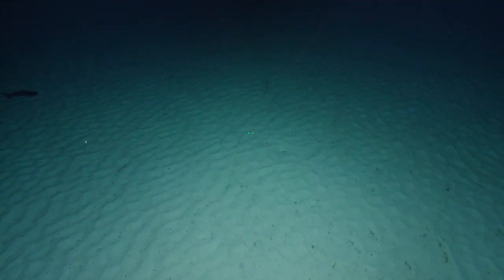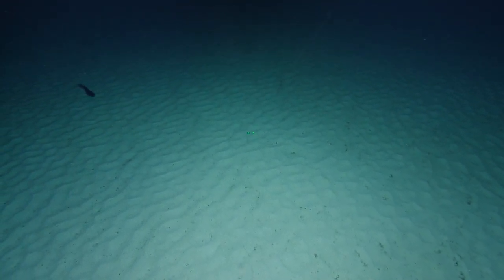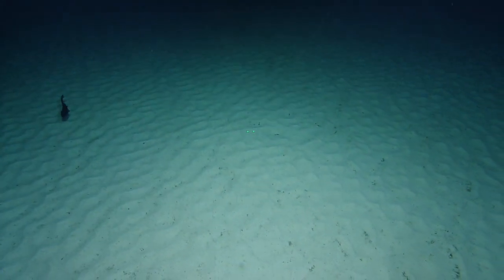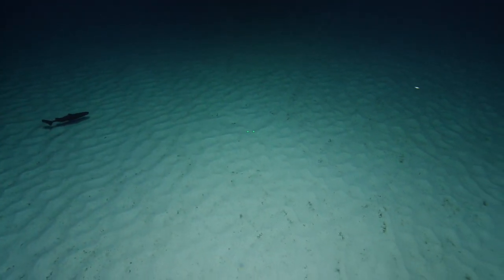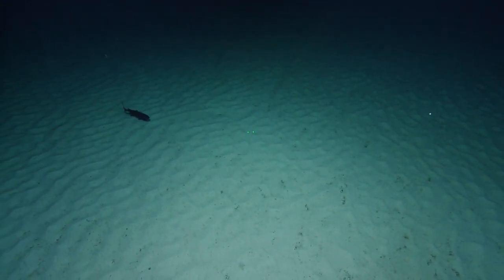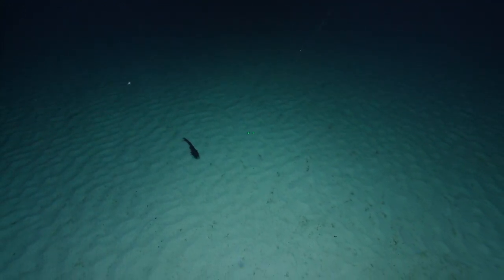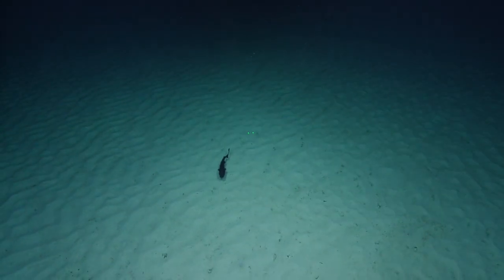Right. So what are we hoping to find on this dive? Aside from another shark. All of our dives are exploratory, so we don't really go into them hoping for a specific thing. But we are hoping to pick features where there might be more dense communities of coral or sponges, so that we can get a better idea of where those are and what species they harbor.